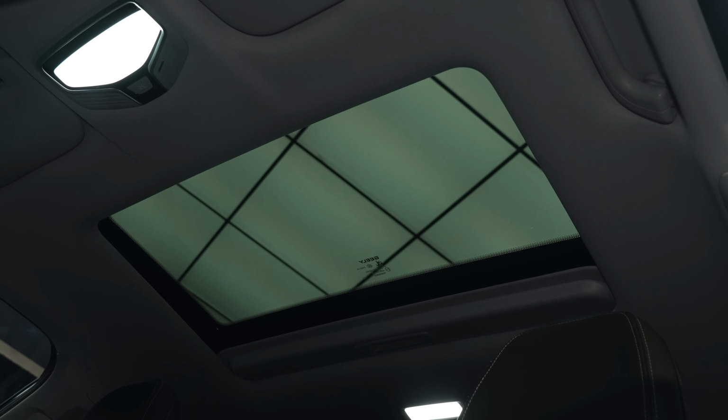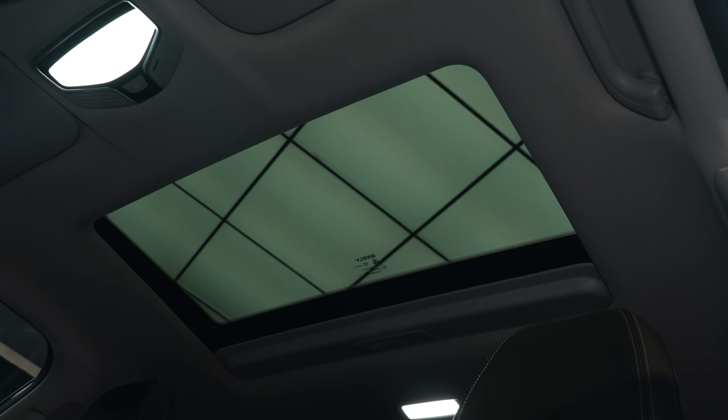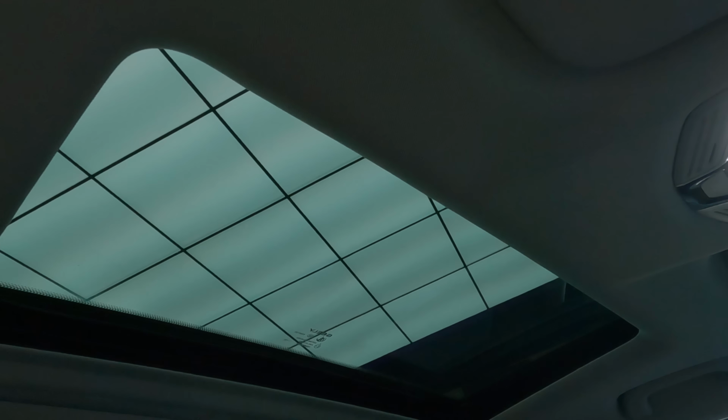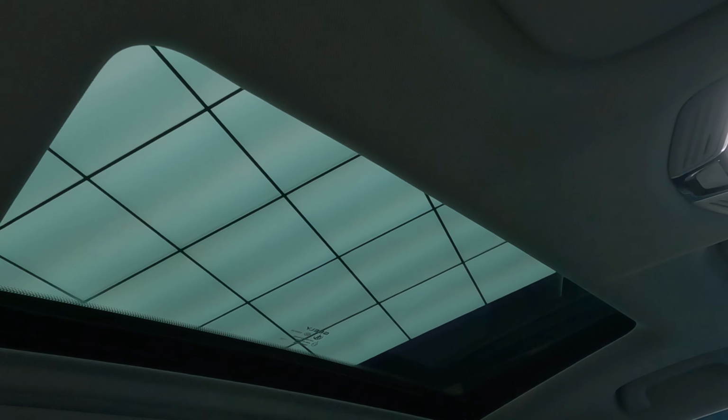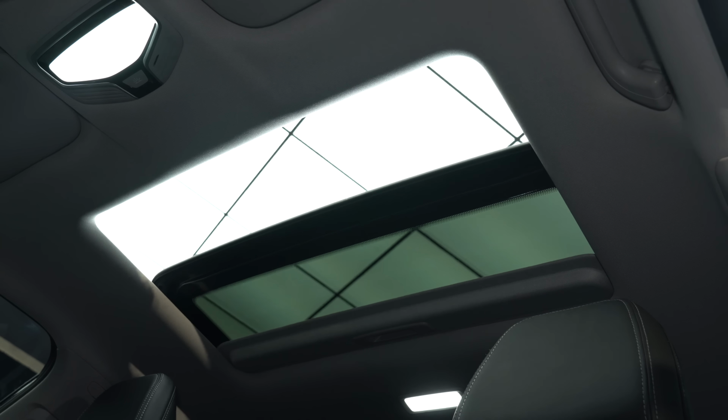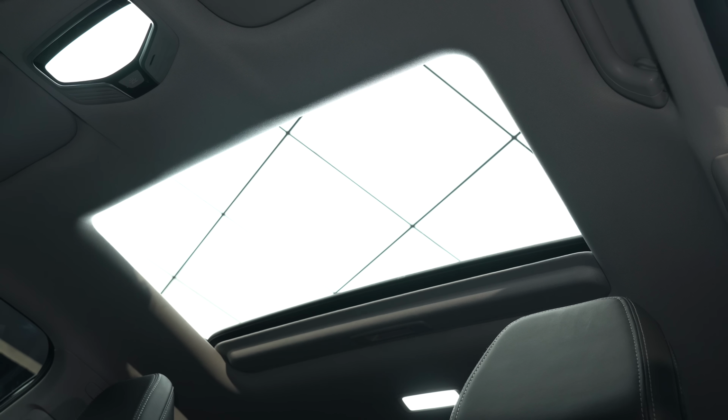Other things of note, you have a glass sunroof, and the interesting thing about this is that it does have a manual sunshade, and there are weirdly no buttons for you to control the sunroof opening and closing mechanism. What you have to do in this car is say, "Hi Proton." "Yes, I'm here." Open the sunroof. "Opening the sunroof." So there you are. Not as convenient as having buttons, but I guess it works well enough, I suppose.